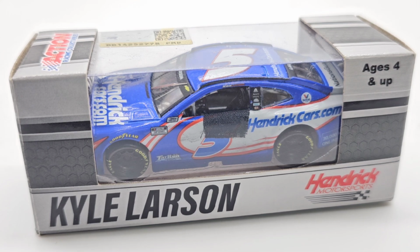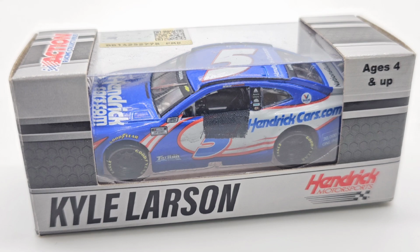I thought they made every single race win from Larson except for Watkins Glen, which you've already done, and Sonoma. But I was wrong. They also didn't do the All-Star race, which I could have sworn they did, and the Kansas race. So now I gotta go back and buy 2 more of these cars. That way, I can just make the customs and have all of his wins from the 2021 season.